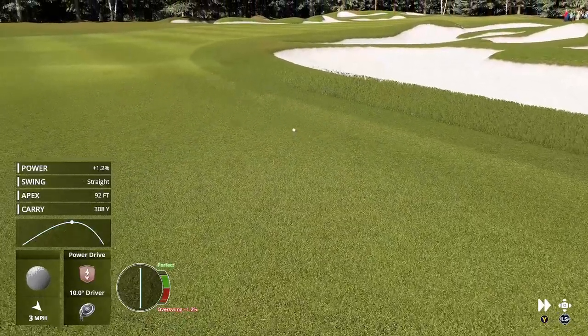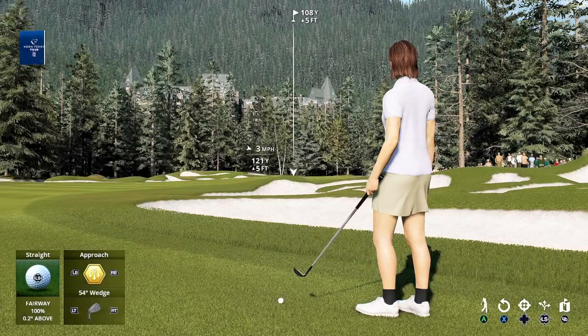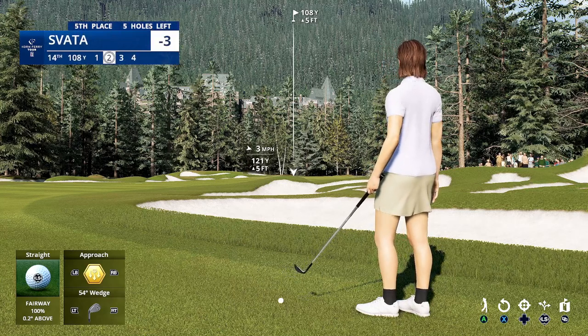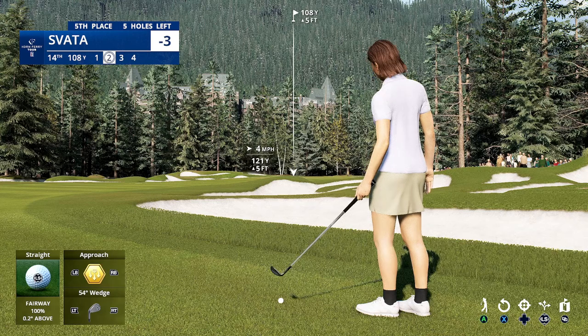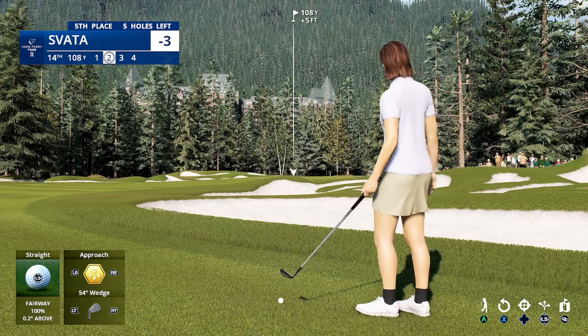Yeah, good swing and a good result, as that is safely into the fairway. Wasn't right down the middle, but it wasn't bad at all, coming at this second shot from the right side of the fairway.